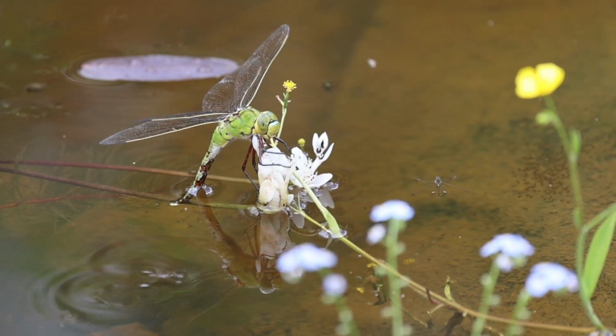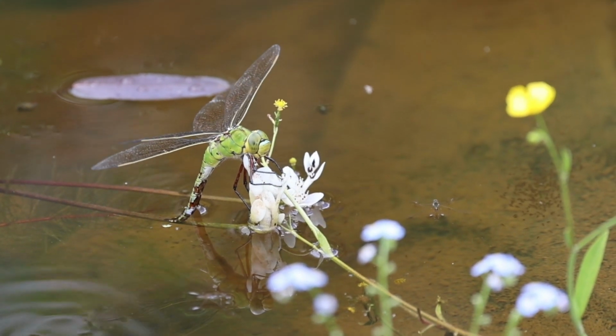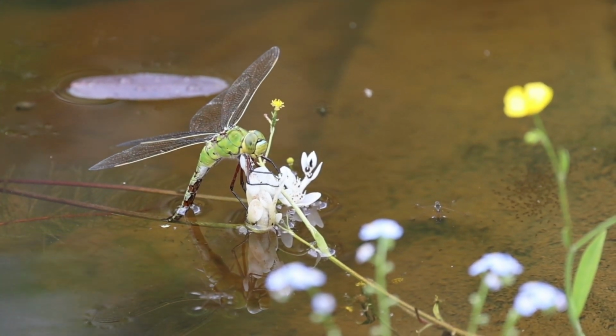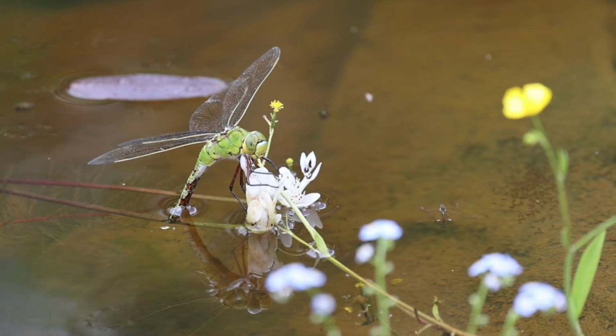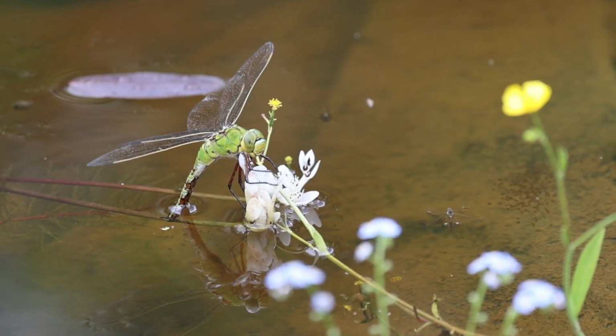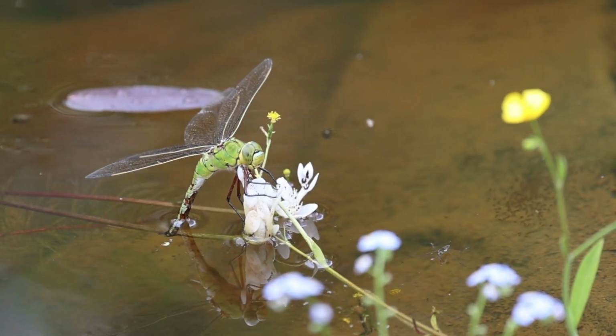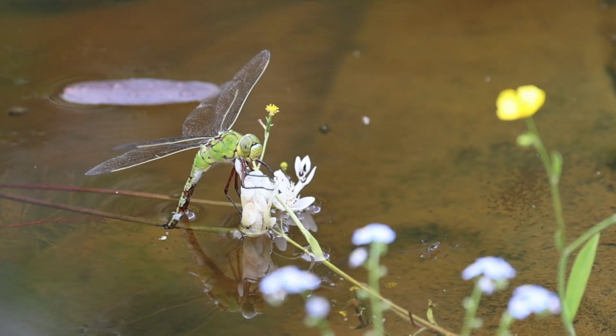Actually, they could be either water boatmen or backswimmers. They're very similar, and I have both in the pond, and they too will act as predators if they survive. This footage was recorded in June. Emperor dragonfly eggs hatch after about 3 weeks, so those larvae are now about 4 months old, roaming the bottom of the pond and eating anything that moves.